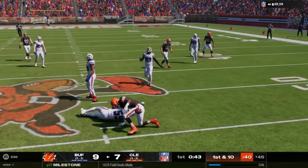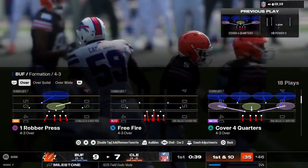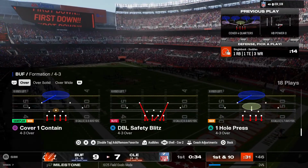No one open. He'll drop it to his running back, and he's going to be brought down up past the 45. Not a whole lot complicated about this play, Mike. That was understanding where the holes of the defense were.